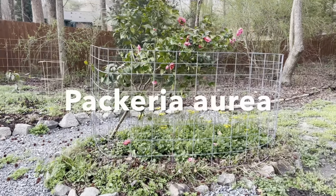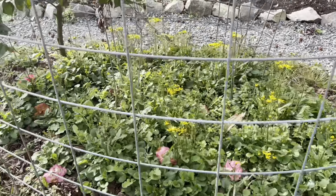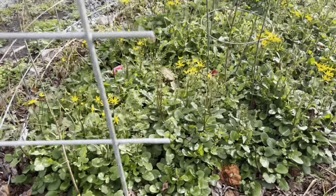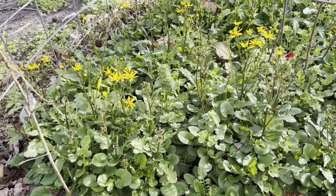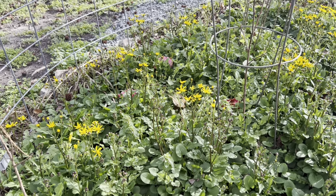Now, in contrast, what I do want are natives to populate the garden, cover the ground plane, and hopefully smother out some of the non-native weeds. And here we've got Packera aurea. Fabulous plant, loves this location. It likes wet and it likes shade. I planted it in a bunch of the wrong places last year. Now I know where it belongs.